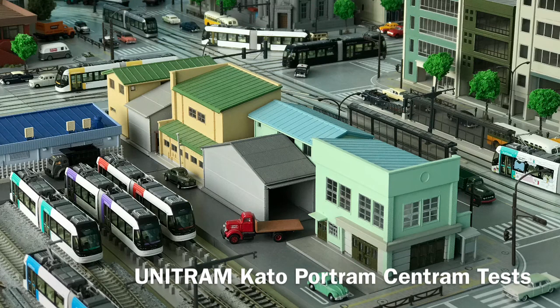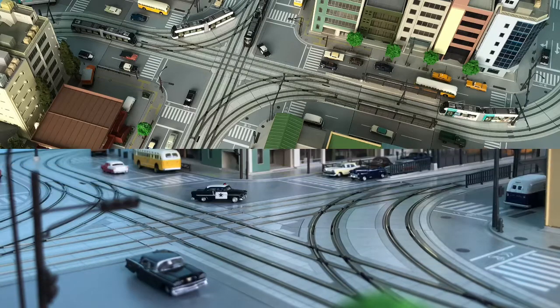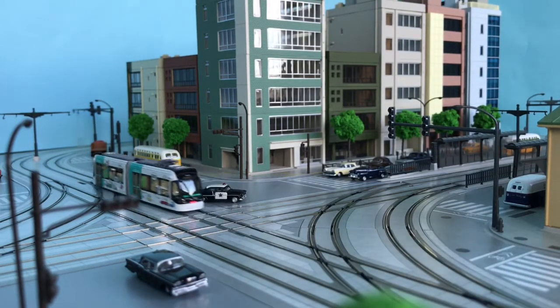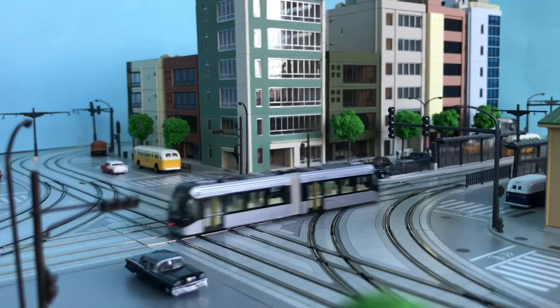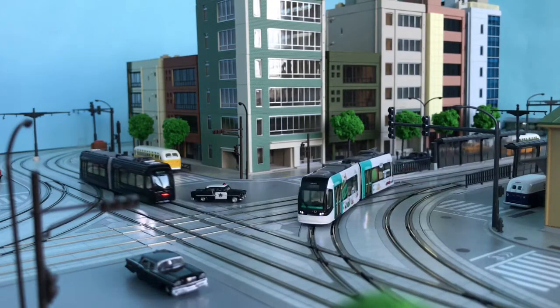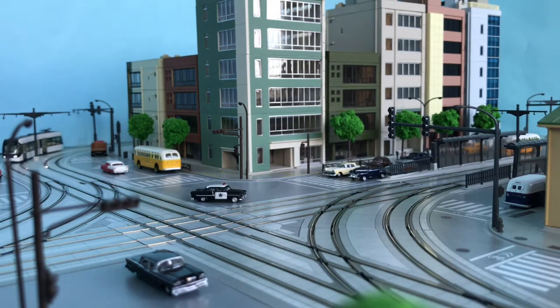This video tests Kato Portram and Centram trams on a Kato Unitram layout with four turnouts and a crossing. Turnouts and a crossing make the layout a lot more interesting, but you also get collisions, derailments, and power stalls. This video tries to give you a sense of the trade-off between running these attractive high-tech trams on an interesting layout and the effort to deal with these interruptions to continuous running.